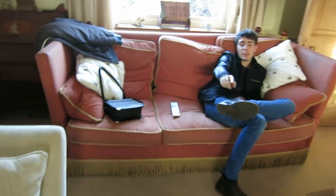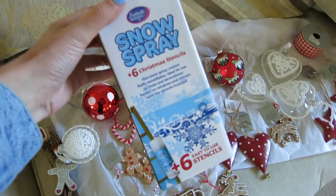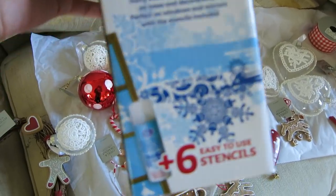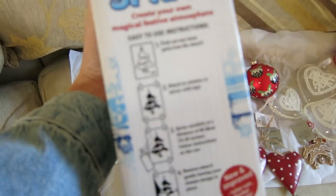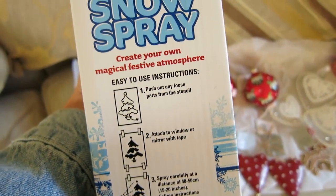And as well, you got the snow spray stuff. Oh, yeah. I bought some of this. Now, Dad's probably going to hate me because I'm going to want to put it on all the windows. But you've got stencils and the TV. And you can put snow spray on the windows. How cool is that?